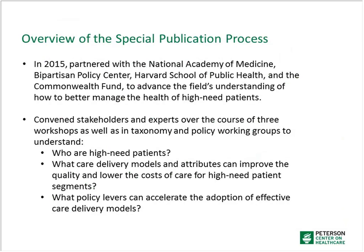So in early 2015, the Center formed a partnership with the National Academy of Medicine, the Harvard School of Public Health, Bipartisan Policy Center, the Commonwealth Fund, and others to really understand how we can better address this variation and improve care delivery for high-need patients. We knew that developing a better understanding of this heterogeneous population, the care models and attributes that need to be tailored to their specific needs, as well as the policy solutions needed to ensure sustainability and further scale up would really be essential to improve the outcomes for these individuals.